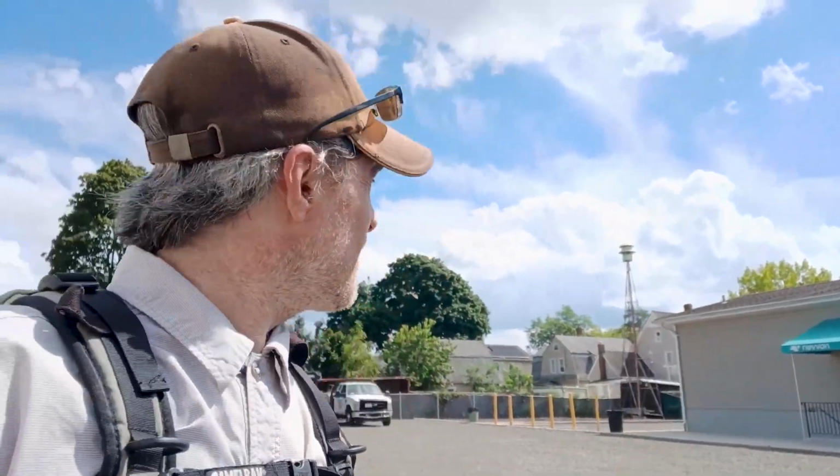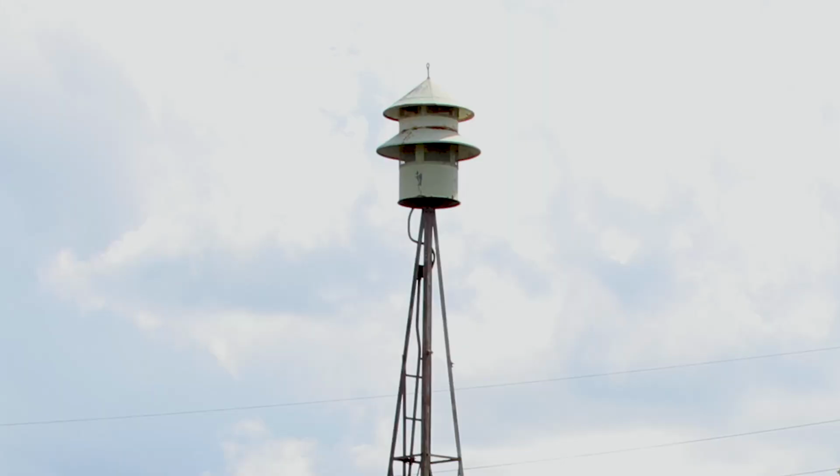But there's nobody in the truck. So anyway, I think those ACs kick on just to cool down whatever's in there. But I'm not here to see that truck. I'm here to see the next siren. It's a Model 5. Just like all the others, the top dome is smaller than the second ring.